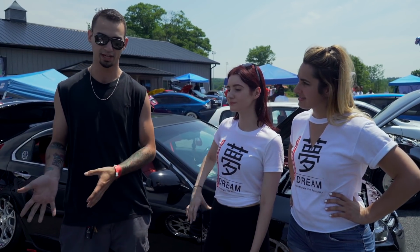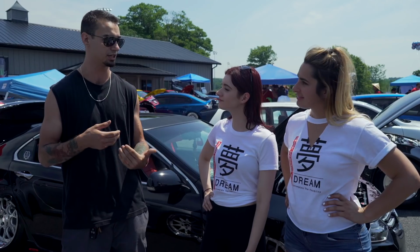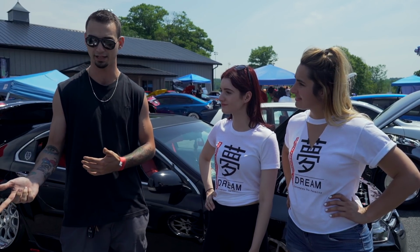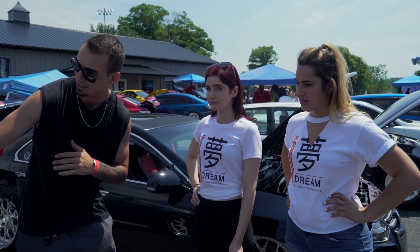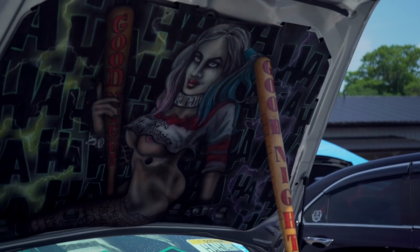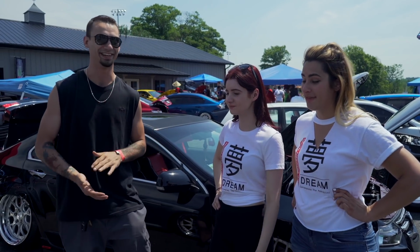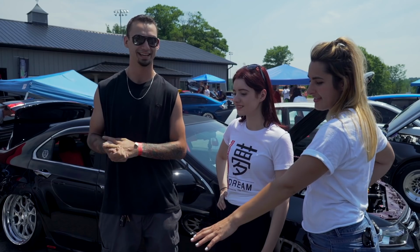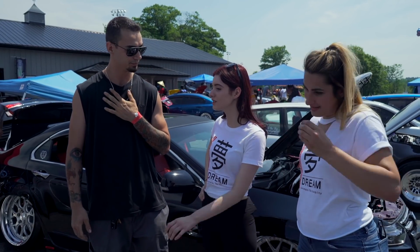I drew it and designed it, but I have a friend named Benji Day from New Hampshire. He hand painted it from my drawings. Awesome, that's pretty cool. So this is all hand painted, and this is airbrushed up here. This definitely caught Brian's eye, this was his pick. He really liked this one. I appreciate that. I like the headlights. Thank you. Is there any particular reason you went with the Suicide Squad Joker?